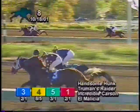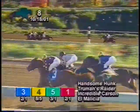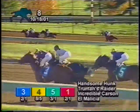Handsome Hunk comes right out running for the early lead. Incredible Carson and Truman's Raider stack up to the outside. And there goes Truman's Raider, being sent between horses to get the lead by just ahead. Incredible Carson goes with him in the center of the track, and Handsome Hunk now fights back down toward the inside. And El Malicia is content to let those three get away in the early going. They open up by 5 lengths on the trailer after that opening quarter in 22 seconds flat.